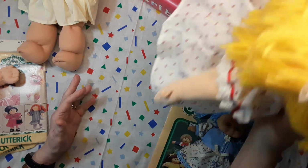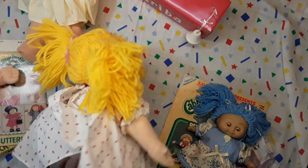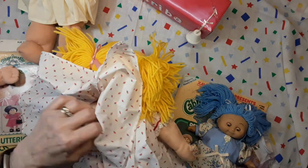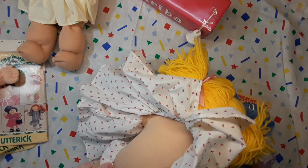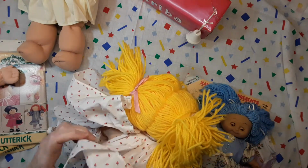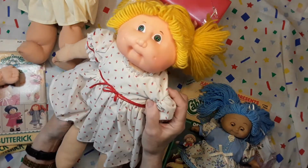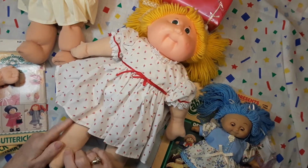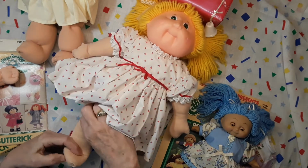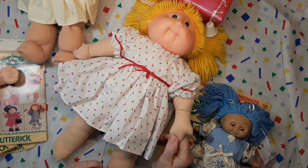This is another one. Well, it looks like the original, but there's no printing on the back. The body is a different style body. It's just got a dart there. It has no signature. So I don't know who made this one or where it came from, but it's still a cute little doll. There was shaping for the feet and the knees and the arms and the fingers on this one. So that's something I'm going to work on.